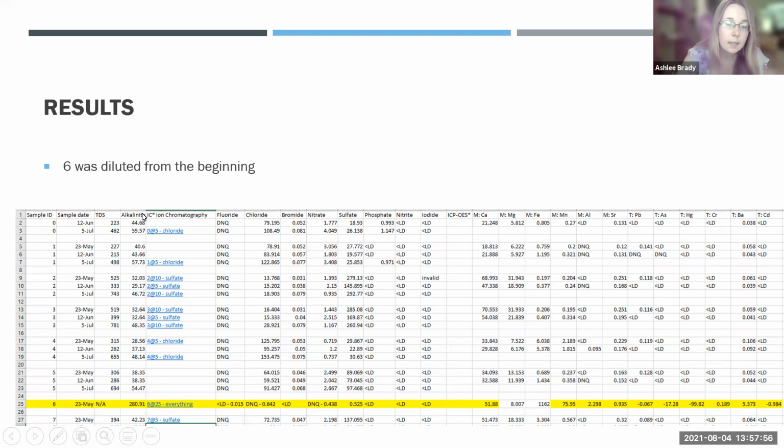But 6, as you can see, was diluted heavily from the very beginning, because if you remember from my image, it was the one that was sludge, it was gross, and we were not willing to take the risk of running 6 through the machines. We would risk possibly damaging the internal mechanics of the machines. So we diluted 6 from the very beginning just to avoid any possible problems like that.